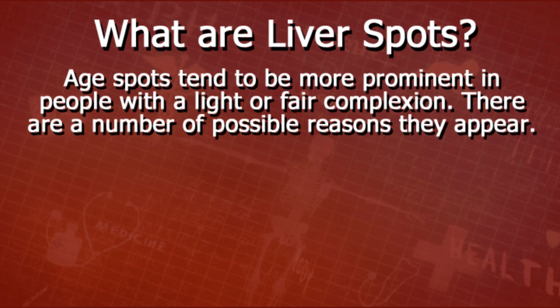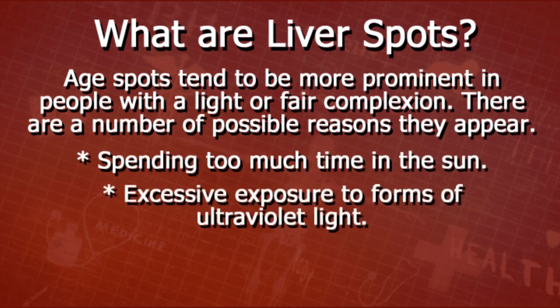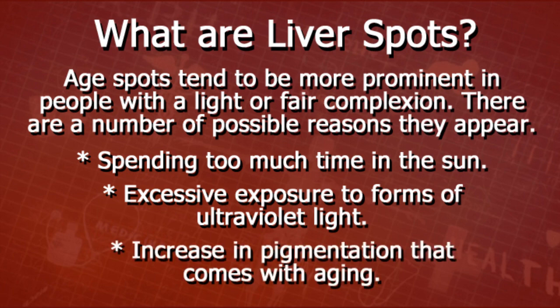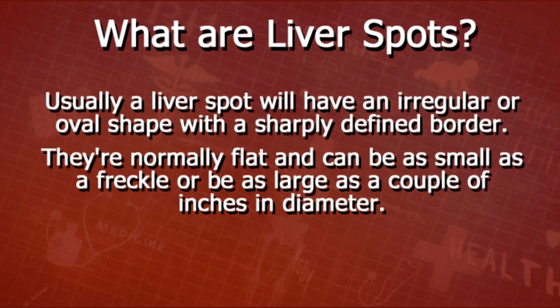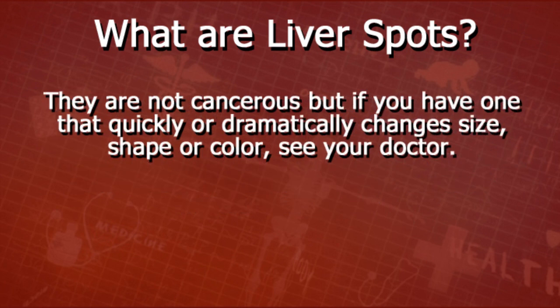There are a number of possible reasons they appear: spending too much time in the sun, excessive exposure to forms of ultraviolet light, and the increase in pigmentation that comes with aging. Usually a liver spot will have an irregular or oval shape with a sharply defined border. They're normally flat and can be as small as a freckle or as large as a couple of inches in diameter. They are not cancerous, but if you have one that quickly or dramatically changes size, shape, or color, see your doctor.